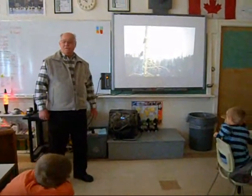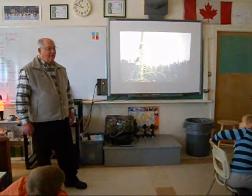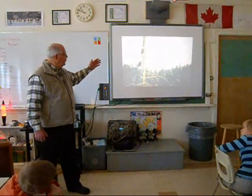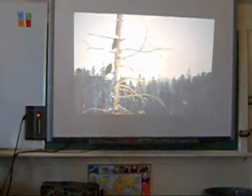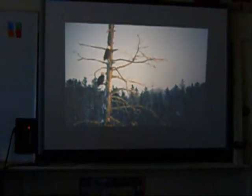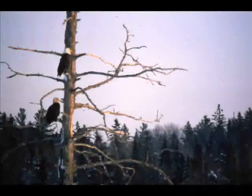Now, what do the adults do while the young are in the nest? Well, if they're not out fishing, and a lot of times they're not, they use these trees for roosting. They sit there to watch not only the nest and the young, but everything else that's going on, including where they might be able to get their next meal.